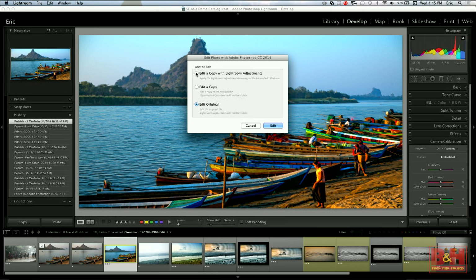Or I could choose to edit a copy with the Lightroom adjustments, which sometimes after Photoshop, I'll bring it back in. I might do a little horizon leveling, or maybe a little vignette. So if I'm going to output then, I may want to keep those more recent adjustments that I've done.